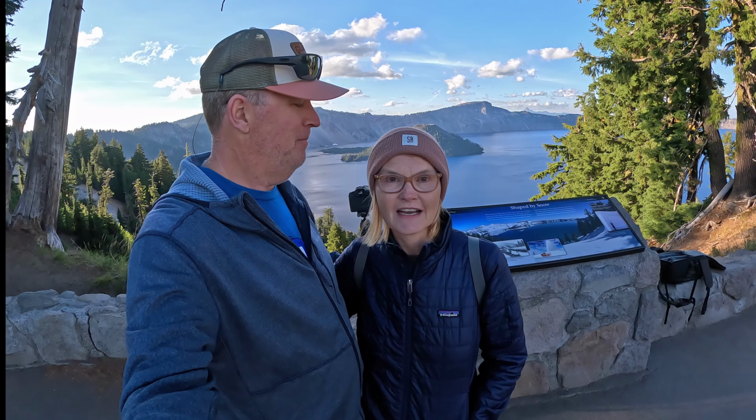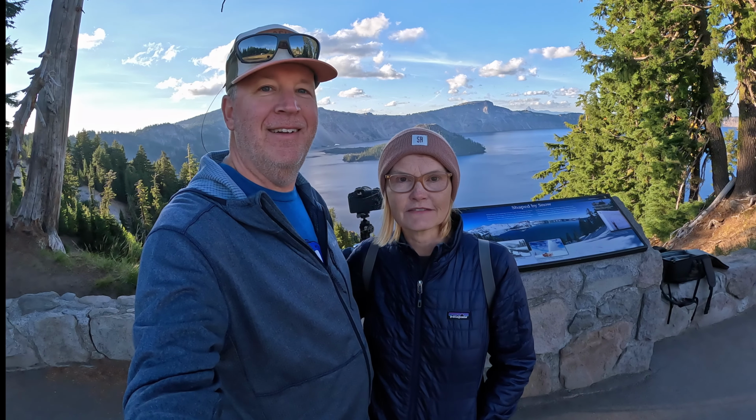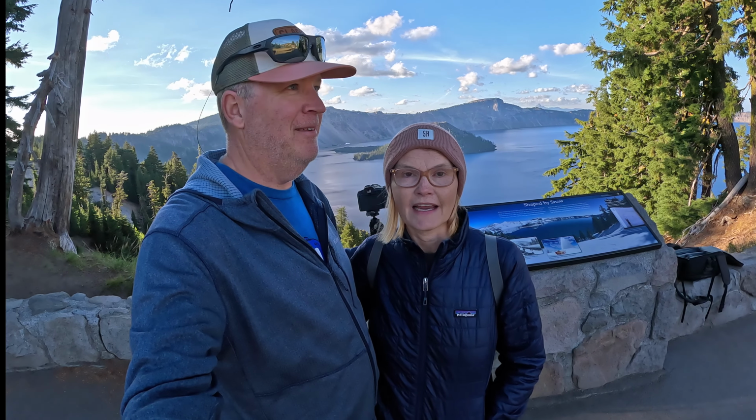Well, we had a relatively short drive today from our Harvest Host in Goat Hill here to Crater Lake National Park. We're here this evening trying to get some photographs, maybe a sunset. We're going to be here for a couple of nights, and we're really looking forward to exploring Crater Lake.